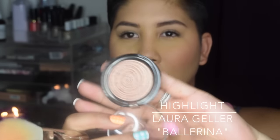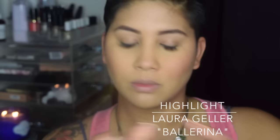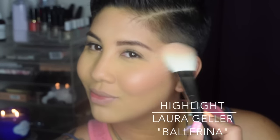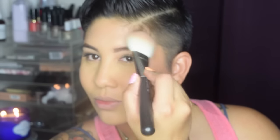Then I'm going in with the star of the show, my highlight. This one is the Laura Geller Baked Highlighter in the shade Ballerina. And I'm using a MAC 135 brush. I've just been loving this brush lately. It's so soft and it's just beautiful. But this highlight, though, this highlight is amazing.